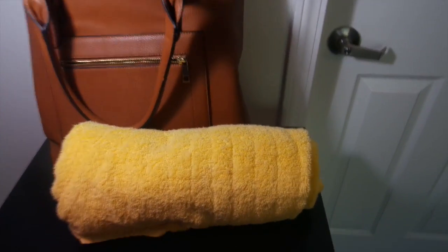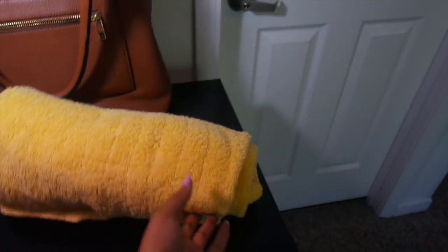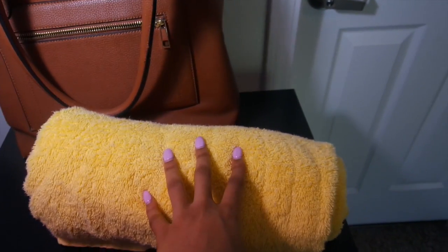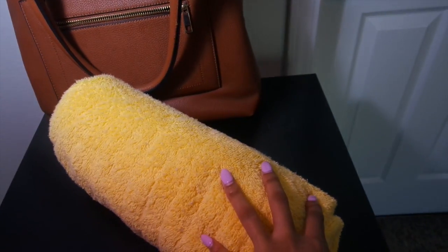So for the first thing in my beach bag, of course, I have a towel. I have this yellow towel here. It's not a beach towel, but it will work. I don't really get in the water that much, so I just need something basically to lay down so I can sit on. Maybe dry off a little bit if I get my lower half in the water.